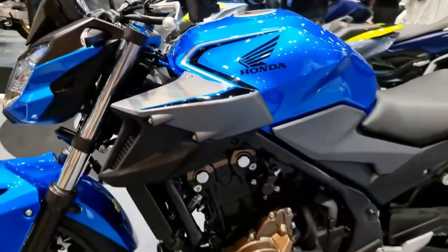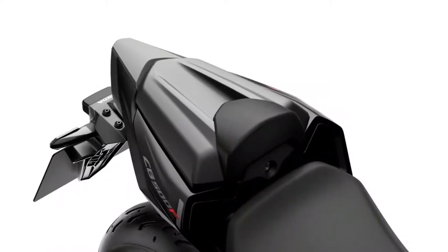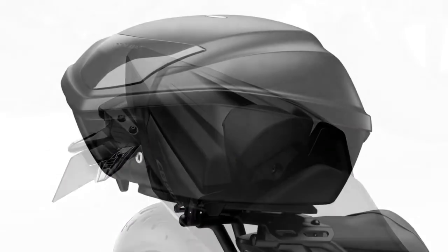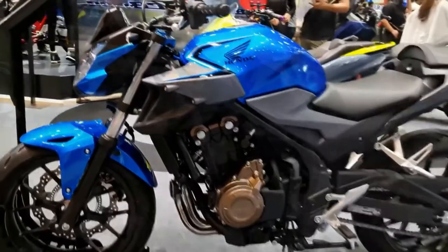Dual discs replace the old single disc brake setup. Check out those radially mounted Nissin calipers and 296mm discs. This improved braking dovetails nicely with the upgraded fork.